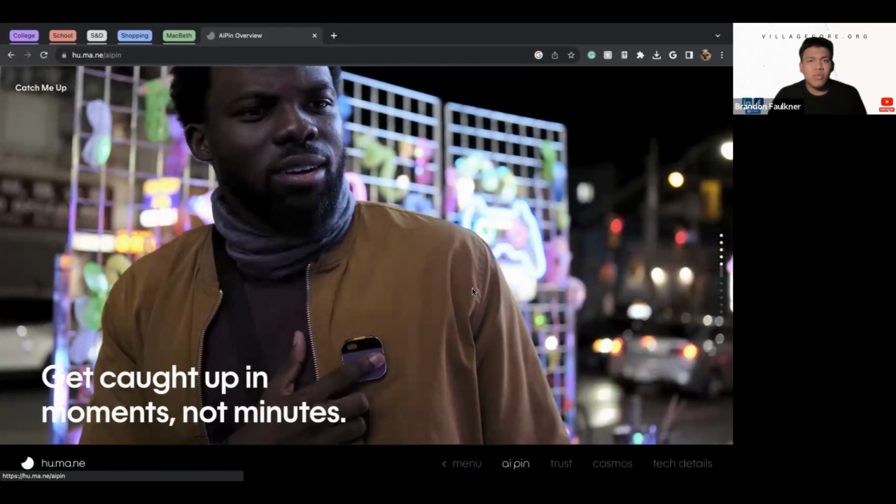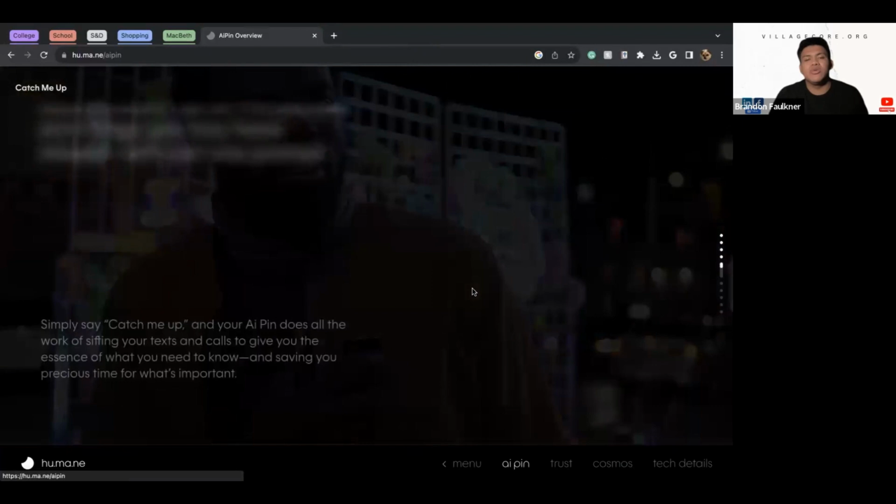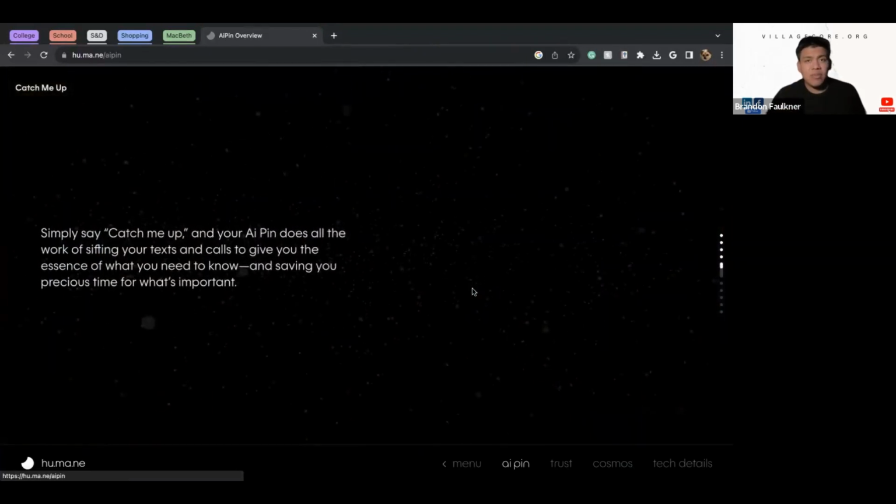So essentially what a moment is, you can customize through Humane's AI. You can customize exactly what you want to see, what times of day you want certain notifications, whether or not you're looking for something specific, and Humane will try to find that thing for you. You could customize things like Catch Me Up. Essentially, Catch Me Up gives you a highlight of what text messages you have or any calls that you need to make to specific people.